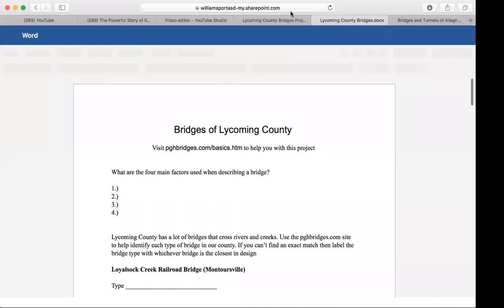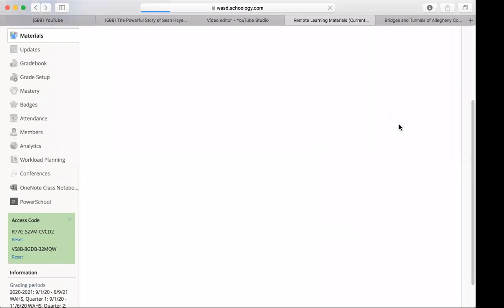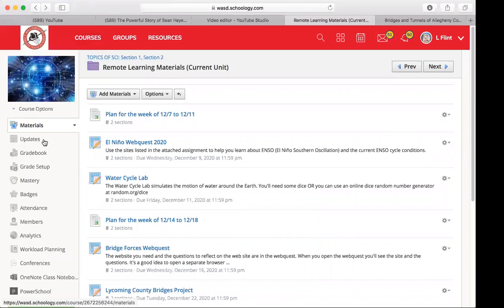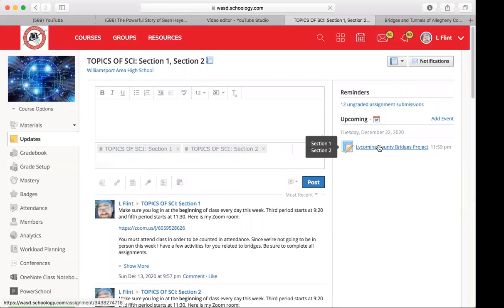So again, let me go back to our Schoology page. On the right-hand side, oops, that's not it. There we go. On the right-hand side of the list of upcoming things, like under updates or whenever you log into the class, it says Lycoming County Bridges project, and you have until Tuesday to complete that. You have to make sure you log into each class every period, every day. Log in on Monday and Tuesday. I'm working at home right now, but teachers will be back in school on Monday.